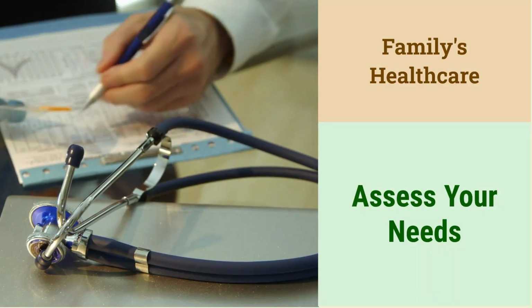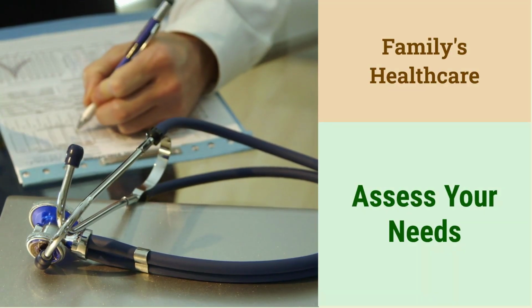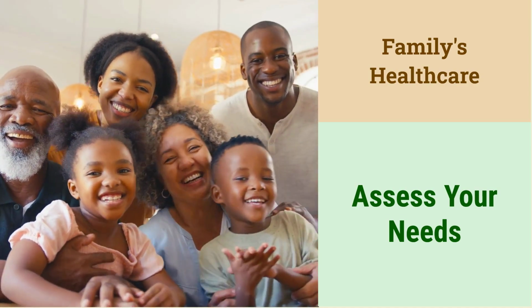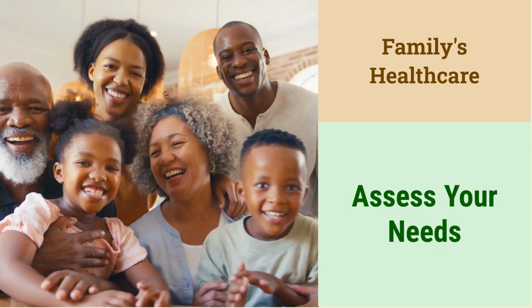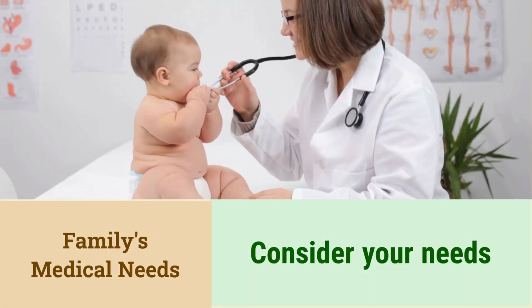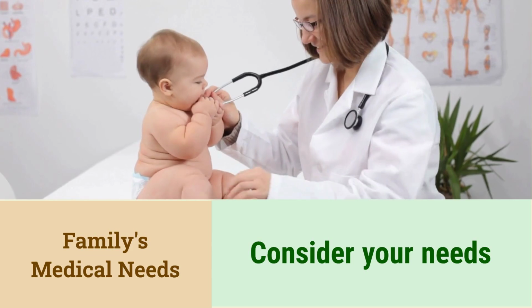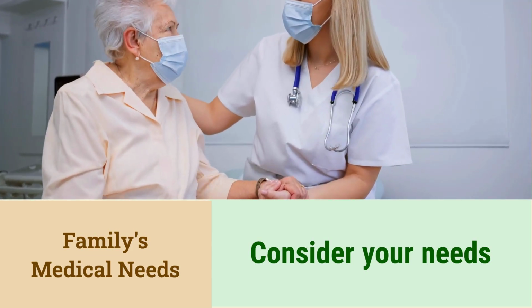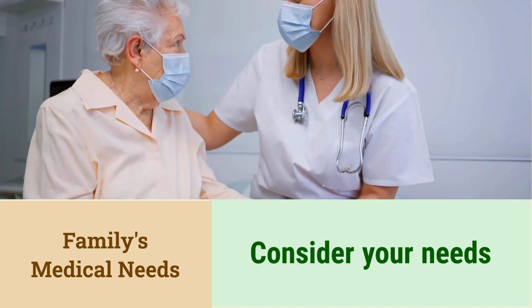Choosing the right health insurance plan requires a careful assessment of your family's healthcare needs. Consider factors like the number of family members, ages, and pre-existing conditions. Think about how often your family members typically need medical care. Do you have young children who require frequent checkups? Or do you have family members with chronic conditions that require ongoing treatment?